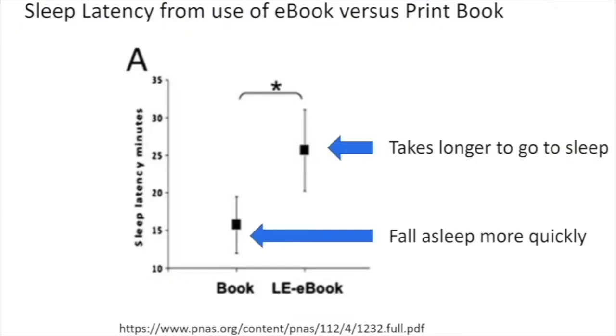If you look at sleep latency, which is the time it takes for somebody to fall asleep, you'll see that it was much longer in those who were watching the ebook than those who were reading the book in dim light. The study also showed that those subjects who were reading with the ebook felt more sleepy the next day when they got up. In other words, they had more sleep inertia.